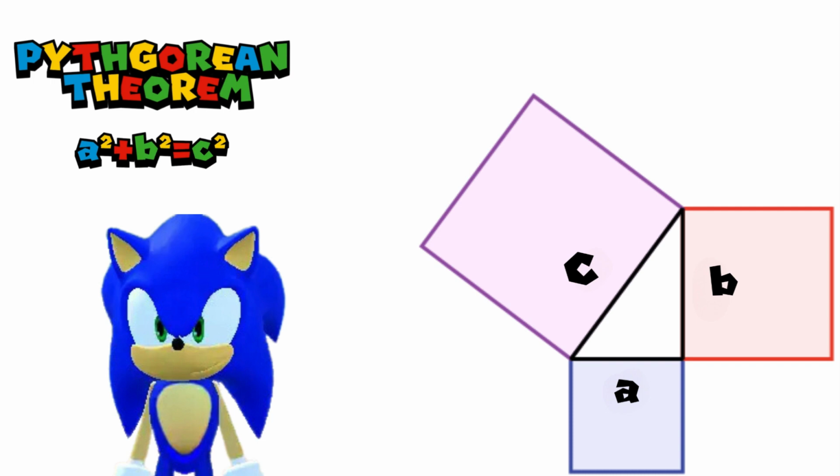cosh(c/r) = cosh(a/r) cosh(b/r) minus sinh(a/r) sinh(b/r) cos γ, with γ the angle at the vertex opposite the side c. By using the Maclaurin series for the hyperbolic cosine, cosh x approximately equals 1 plus x^2/2, it can be shown that as a hyperbolic triangle becomes very small, that is, as a, b, and c all approach 0, the hyperbolic relation for a right triangle approaches the form of Pythagoras's theorem.